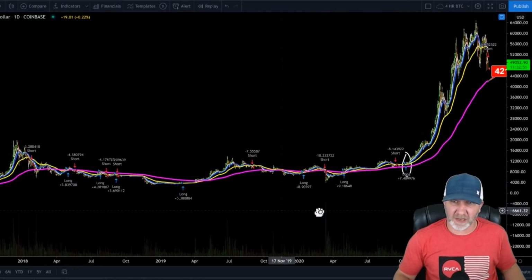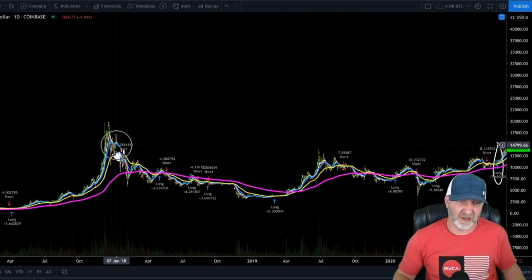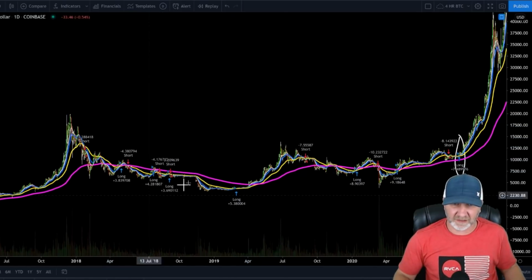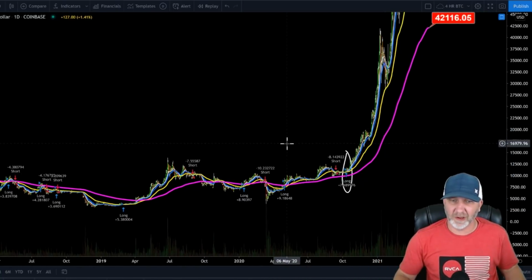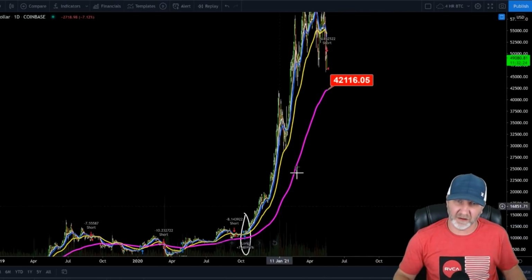This is a pretty accurate strategy. As you can see, it called for a short over here in January of 18, which ended up beautifully. Called for a small long here. It is a pretty safe indicator. Of course, nothing's 100% exact, but check out that EMA strategy. It works pretty good. The last time it called for a long was down here around 10,000 in October of 20, and it's been long ever since.